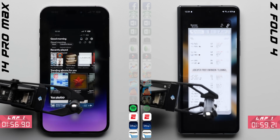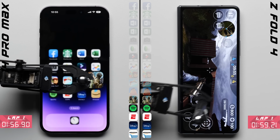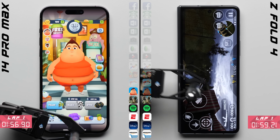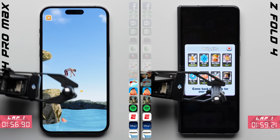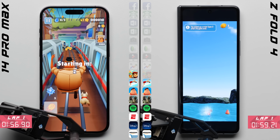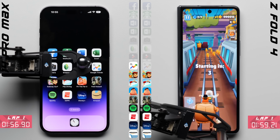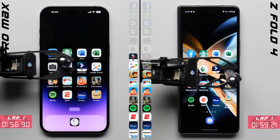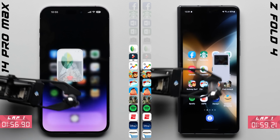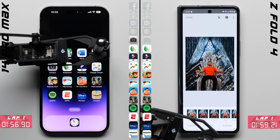Now here in the second lap, I don't expect either of these to have any trouble keeping all of the apps open and ready to go. The iPhone 14 Pro Max has the same 6GB of RAM that the iPhone 13 Pro Max did, while the Fold 4 has double that at 12GB. However, it is worth noting that this is the first time that we're testing an iPhone with iOS 16 on it, and it's also the first time that we're testing a Galaxy Fold in a speed test. But at least so far, both phones have been able to keep everything open.